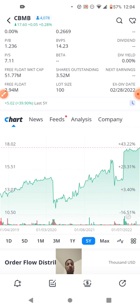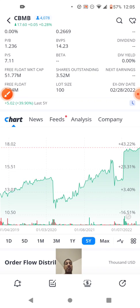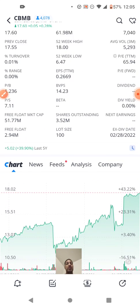It looks like it's holding up. You can see here, that looks like a zone there. And then it's popped up from that. And again, it's just stayed flat. So I don't like it, to be honest, at all. Fundamentally or technically, there's just not a lot of movement.